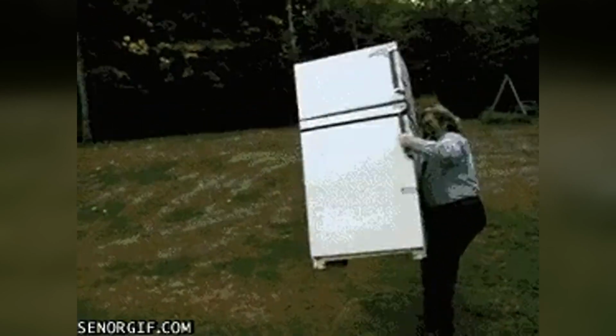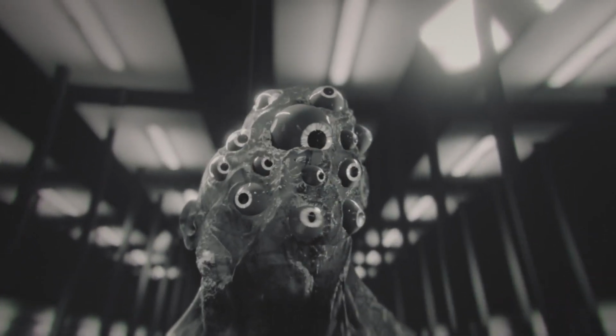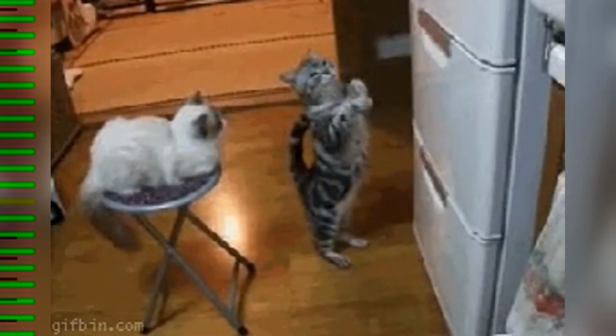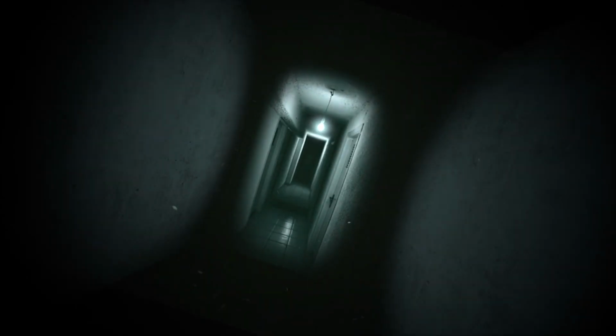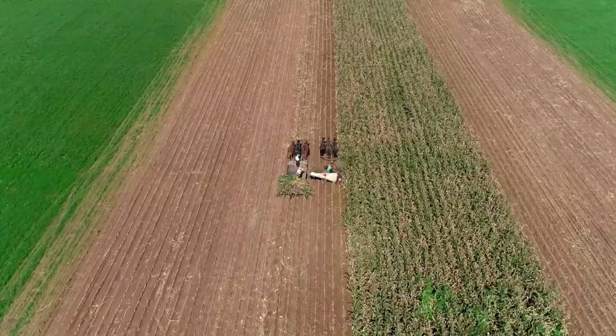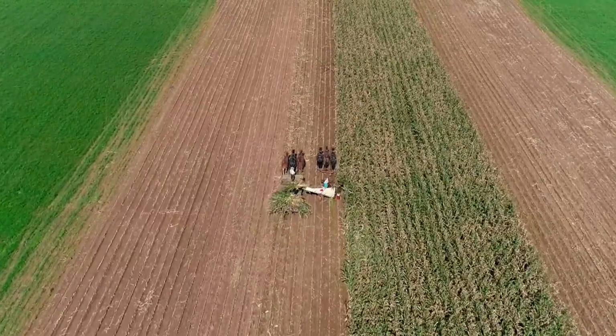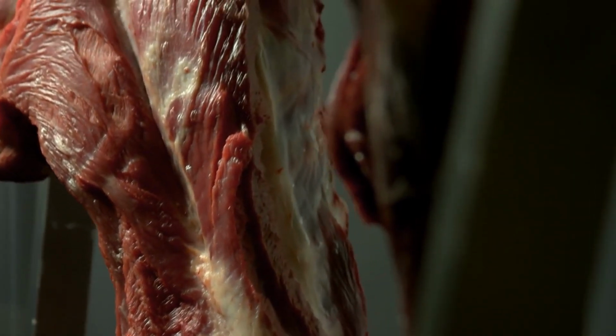Picture this, no fridge, not just for a day, but forever. Sounds like a plot for a horror movie, doesn't it? I mean, where would you keep your pizza leftovers or your secret ice cream stash? For most of us, that's a straight up nightmare. But for the Amish, it's just another day in the neighborhood. They've turned what we call apocalypse living into an art form, preserving meat without a single flicker of electricity.